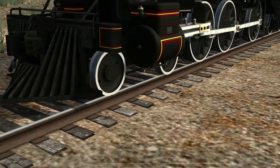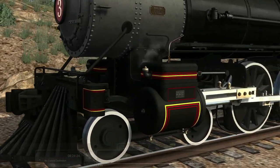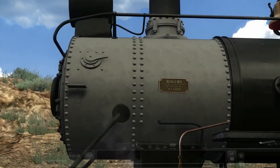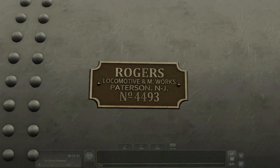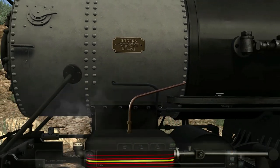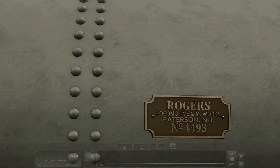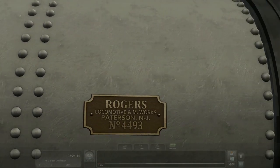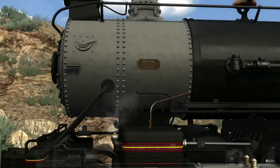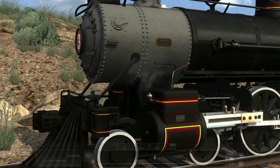As with a lot of the Machine Rail stuff, the modeling is downright impeccable. There's their little plate there. Got your Rogers stamp right there, Paterson, New Jersey, No. 4493. And just look at the texturing on this bit on the front as well. That looks very nice, kind of scratches and striations. Looks very good. I mean, this thing has got all the bells and whistles. If you're a rivet counter, this thing is for you.